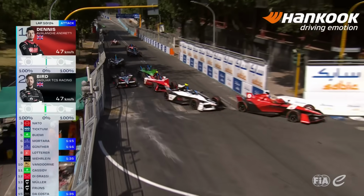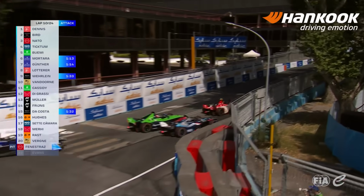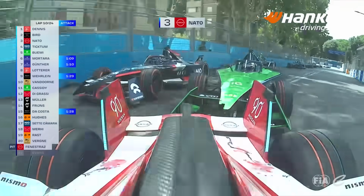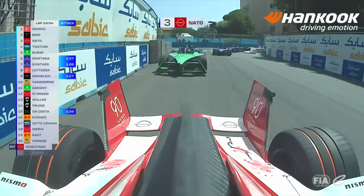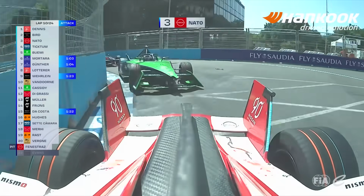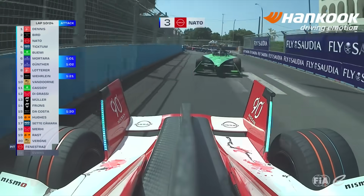It's all kicking off a little bit further behind there as well, with Ticton trying to attack on Nato. Buemi involved in the mix as well. Side by side is Buemi with Ticton then in towards the left-hander. The Envision up the inside. The Envision into 5th. Yeah, that car's going well. Buemi's been nicely just bringing himself back up into the game.